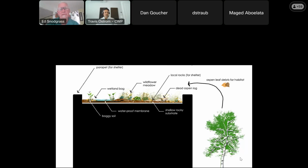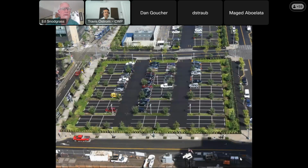And many times you see that one landscape architect is doing the roof and another one is doing the grade, right on the same building site. So it'd be good to coordinate those things, I think. There are examples of really good stormwater management on these zero discharge parking lots, using this big human brain of ours.